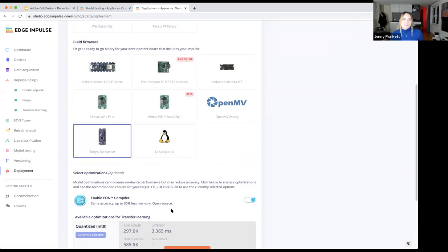Today, in order to classify on the edge, I'll be going back to the devices tab, scanning that QR code, and then building and deploying my model directly into the web browser of my mobile phone.